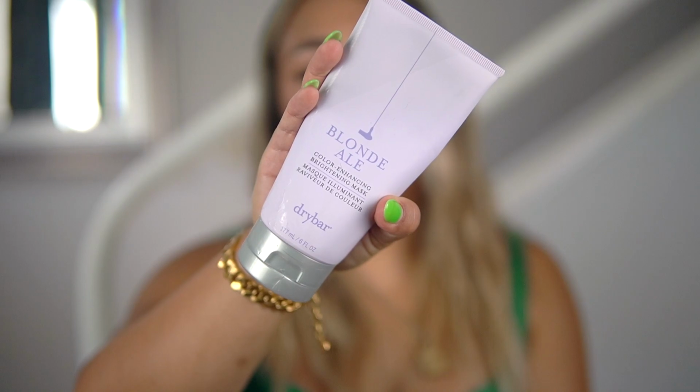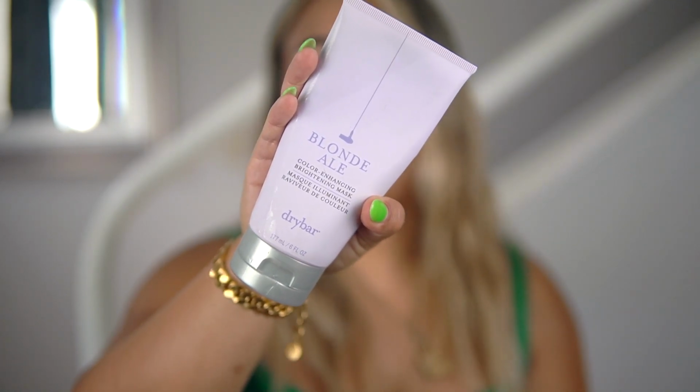Then the next favorite is for my fellow blondies out there, or I should say artificial blondies out there, although I think that this would work on naturally blonde hair if you want to enhance your blonde. But I am obsessed with this Dry Bar Blonde Ale Brightening Hair Mask, or actually it's the Blonde Ale Color Enhancing Brightening Mask. Michelle and I went to the Dry Bar, I think at the end of December, very beginning of January, and they used this mask in my hair, and I was obsessed with how bright my blondes looked afterwards.